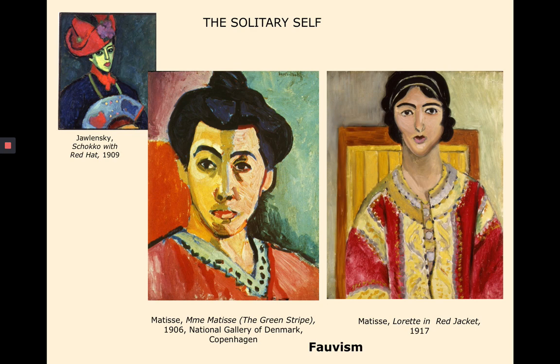And this portrait of the artist's wife on the left, which is 11 years earlier than the work on the right, shows the more expressive and aggressive, more extreme form of Fauvism. This painting of Madame Matisse is nicknamed the Green Stripe because of this bold green stripe in the center of the woman's face. The left side of her face is yellow.